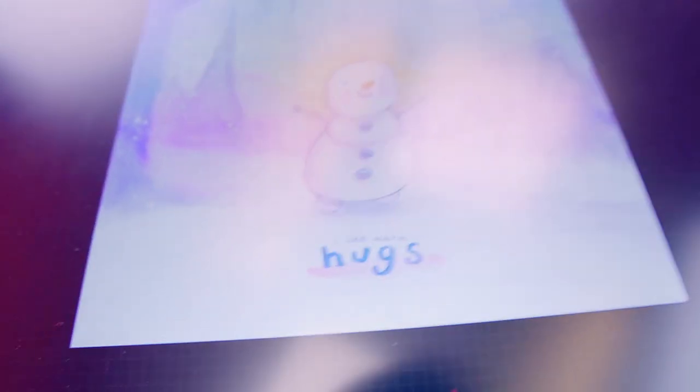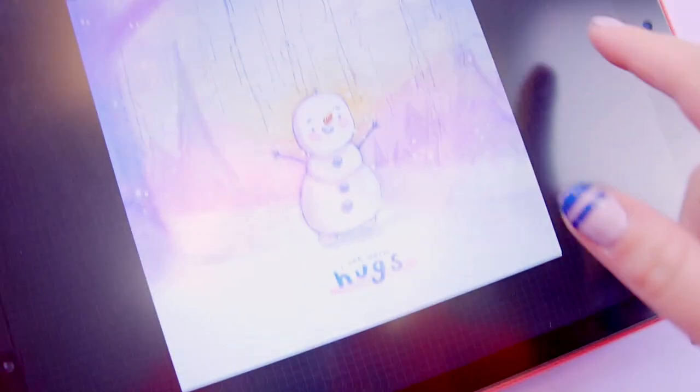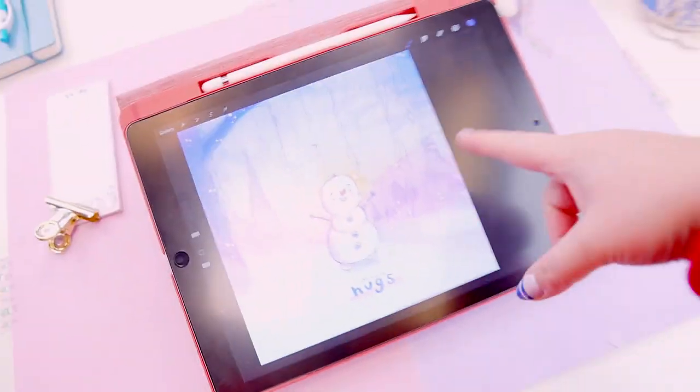So I wish I drew Olaf a little bit better. It's not the best illustration I've ever done, but I'm really happy with the colours in it. It's really, really pretty. So now I'm going to go through to the other room. Oops. And I am going to edit this baby.